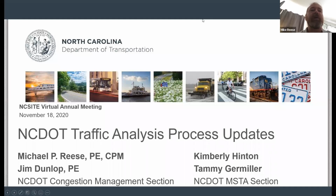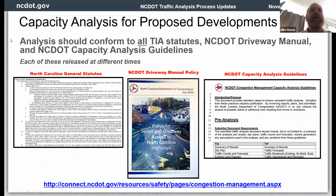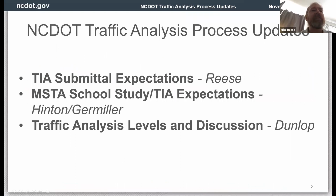While Jim's pulling up the presentation, basically what we want to do this morning, myself and Jim and Kimberly, is to provide a few process updates regarding traffic analysis across different arenas, different perspectives. Next slide, please. So I'm going to begin with discussion of TIA submittal expectations. I'll begin with TIA submittal expectations this morning, a little bit about what's up and coming and what some of our expectations are with regards to TIA submittals to the state. And then I'll turn it over to Kimberly Hinton, who will talk a little bit about expectations with regards to school studies and school TIAs. And then Jim will close us out this morning talking about more from a TIP perspective, different traffic analysis levels, and some discussion. Next, please.